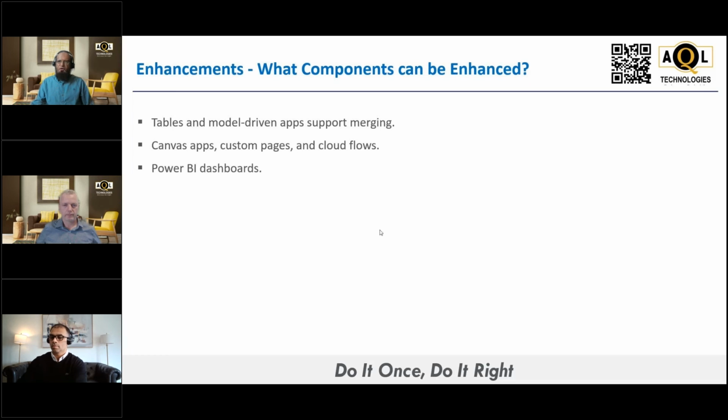Power BI dashboards, these can be customized. It is definitely recommended to create another copy of the report, make those changes there, and then publish them into the same workspace as the main COE dashboard, so that they can have a seamless experience between the two.